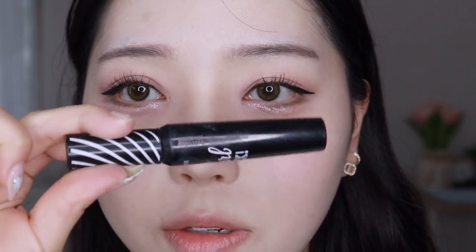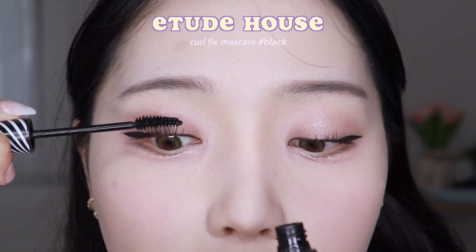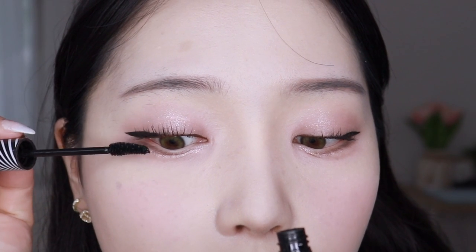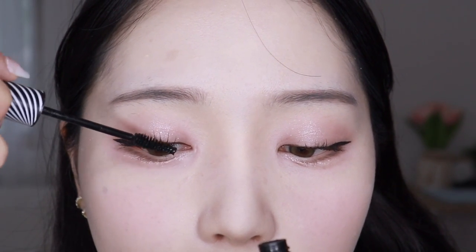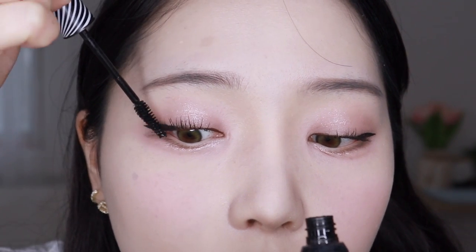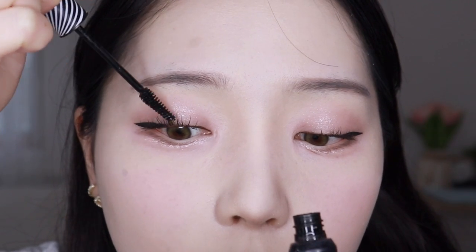And now I'm going to put on mascara, and I just used Etude's Curl Fix mascara. I'm careful not to change the position of the lashes, because since they're only secured with Duo lash glue, the position can change. Usually doing this makes the lashes stay longer, and they never fall off because they're secured with the mascara.